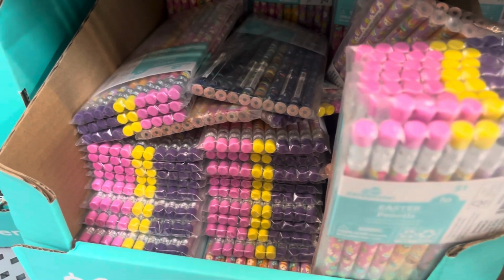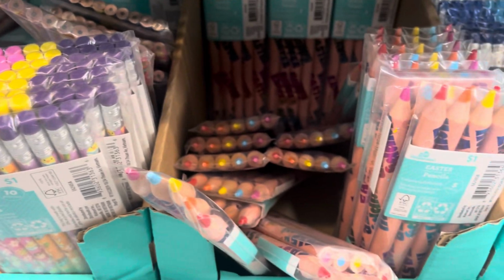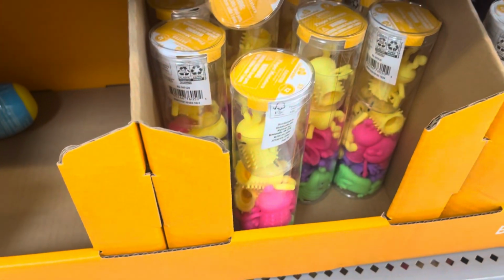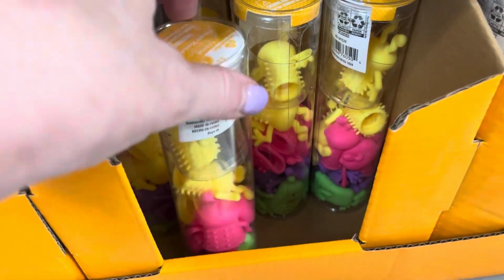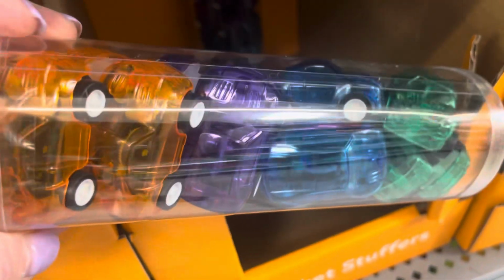Easter clearance is just around the corner, and these are some of the items you might be able to pick up for your pencil packing for Operation Christmas Child. There's lots of fun little treasures you might be able to find to tuck inside a pencil pack to make it a little fun.